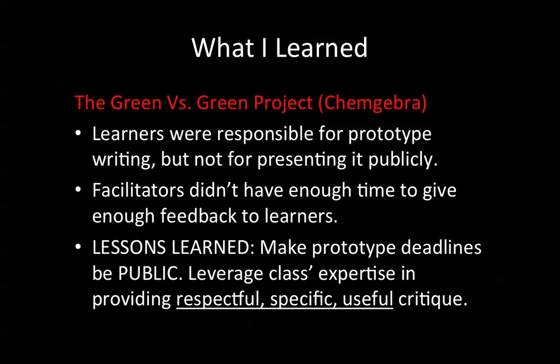And I did this project, the Green versus Green project. Here, the learners were responsible for producing prototypes of their writing, but they didn't have to present it publicly. And a problem with this was that we really didn't have enough time to evaluate the writing to give sufficient feedback to the learners. So what I learned was that prototype deadlines need to be public. There we leverage the class's expertise in providing respectful, specific, and useful critique. And those three words that are underlined come from Ron Berger's critique process, to which I owe much and which I've tried to integrate into this progressive prototype performance process.